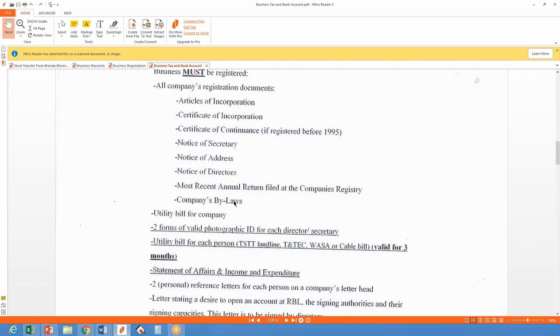If you are a sole trader, the bank wants your business registration certificate, your utility bill, proof of address, and 2 forms of ID. In addition, they will want a cash flow statement, and some of the banks require it for 3 years. If you're just starting your business and have not got a financial year done yet, you want a projection for 3 years.